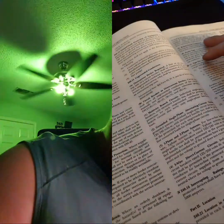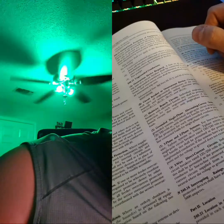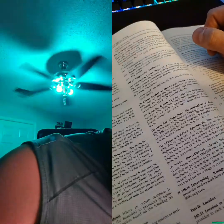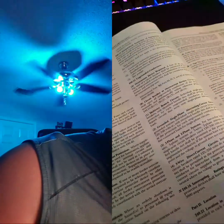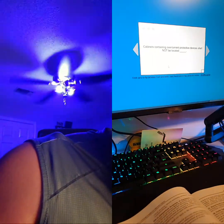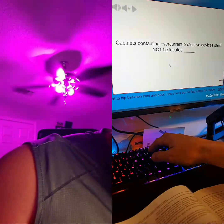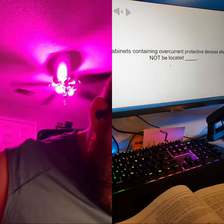Let me see the question. I wish I could see the question. I keep forgetting what the first part is. Oh, cabinets. Cabinets containing overcurrent protection devices shall not be located exposed, specifically in cabinets.